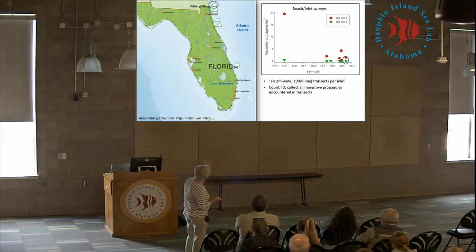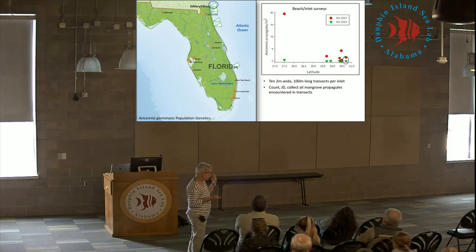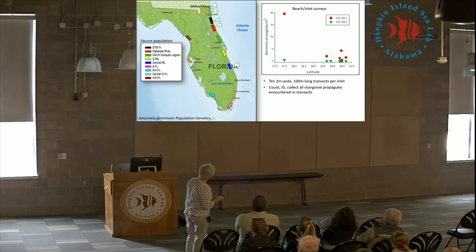So for all of those inlets, we did our transects and counted to get those data, and I collected 100 propagules from each site and sent them to John Paul to do the genetics on it to compare them. These bars here represent the source populations, the potential source of the propagules.